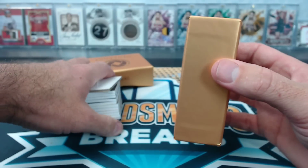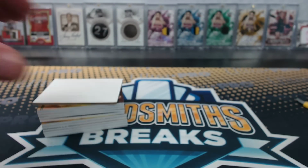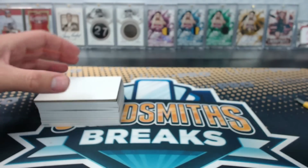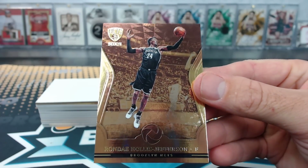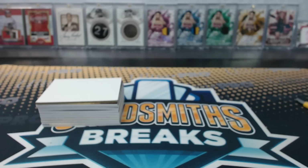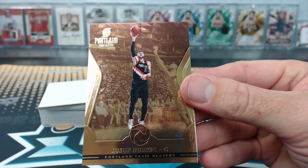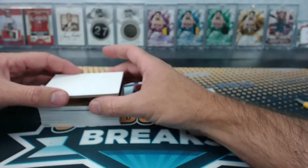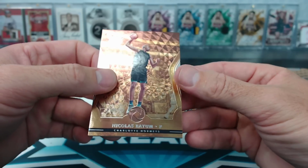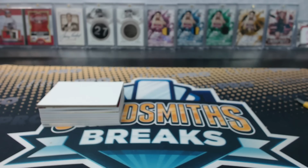All right. Do we have a booklet? We have a booklet. Is it one booklet per case? I heard that this morning from somebody. Rondae Hollis-Jefferson for the Nets, base. Nurkic for the Trailblazers, base to 79. We have a parallel of Batum for the Hornets. Batum, to 25, base parallel.